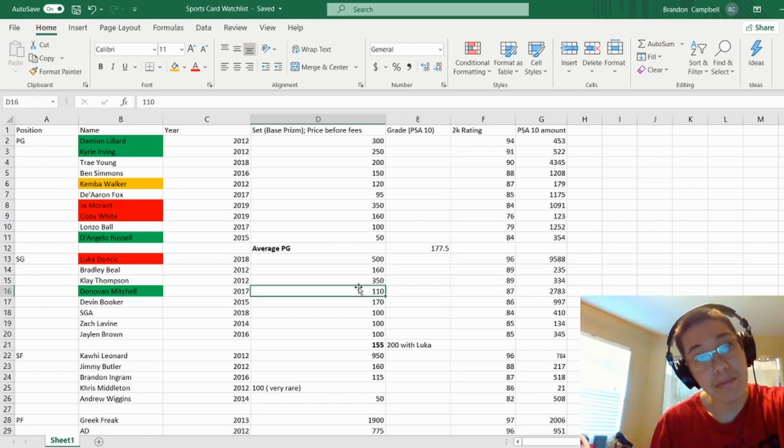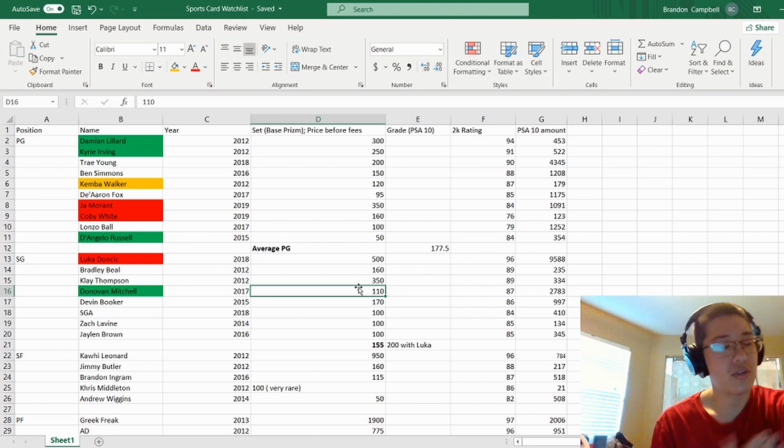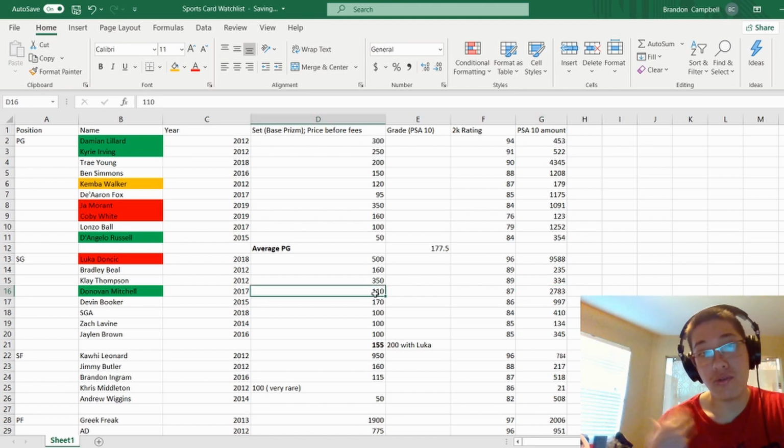Your boy Donovan Mitchell, though, he is less than the average, which I don't understand. Donovan Mitchell he's pretty good and young. I think the Jazz are going somewhere, even though they're a small market team. They are so all around at every position. They have so many different players. 3,000 cards? That's not good or bad, but it's not a deal breaker. I would go with Donovan.